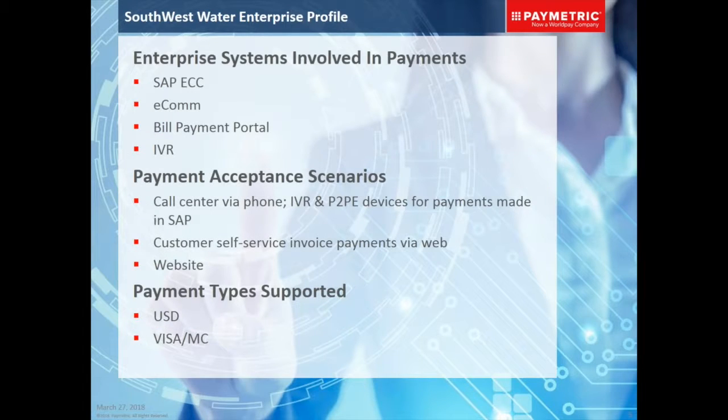For Southwest Water in particular, they're representative of what a lot of companies are doing. They had a large ERP system. They're using SAP, but they've got that back-end ERP system that controls financials, that back-end nucleus of operations. They have an e-commerce platform, which is also very popular to use to help speed up and make the process of customer payments more friendly. So they offer an e-commerce platform. They have a bill payment portal that they were looking to make payments easier on, and also an IVR system so customers could make payments over the phone, interactive voice recognition, also very commonly used as a payments channel.